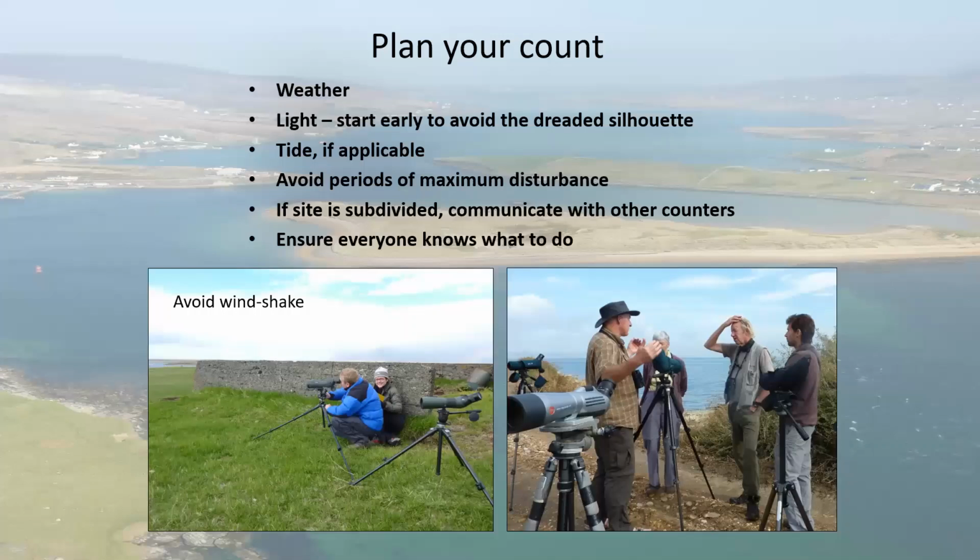A lot of our counters, actually, I coordinate Dublin Bay counts, a lot of my counters would prefer the counts where you start at the crack of dawn as opposed to those where you're starting closer to midday, because of the light, but also because there's just people milling around and putting the birds up and things like that. So it's good to get familiar with your site, note those periods and avoid them when doing counts if possible. It will make your life easier.